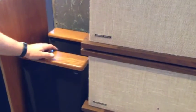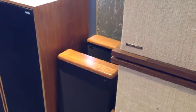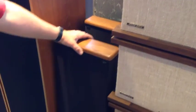Here we have a pair of DCM Time Frame speakers. They came in with the Time Windows we mentioned earlier. They're lovely things, actually. They're American, quite an interesting design. They're almost a flat panel speaker, but they do use conventional drive units.